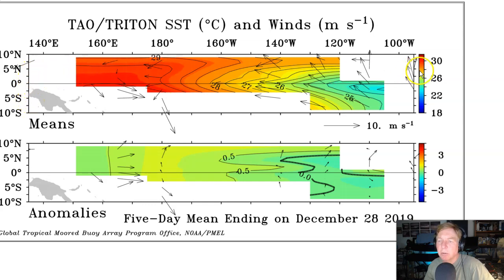This data is from the TAO buoy array, a series of buoys strung across the equator used for monitoring El Nino, but they do quite well for helping us monitor the state of the MJO as well. So we're looking just at the arrows. Strong easterly winds over the entire East Pacific Ocean and the whole way to the date line. Then notice just past the date line, the arrows are pretty solid there as well, but coming out of the west. So the winds literally have switched direction. This is a key sign for the active phase of the MJO.